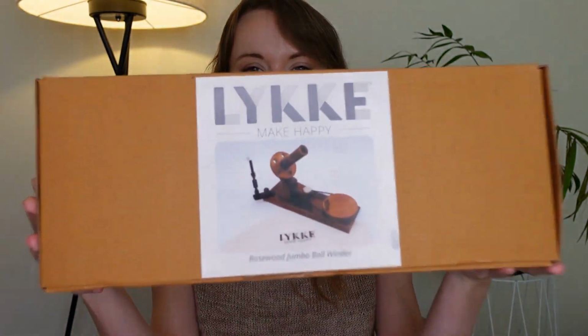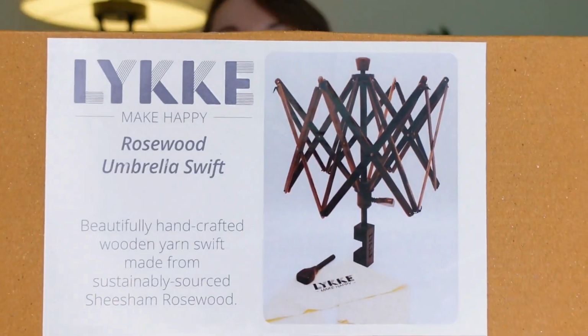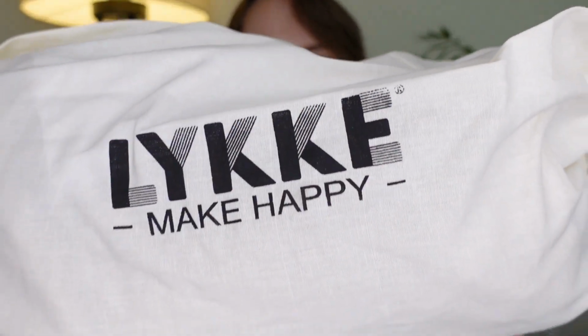Oh! So there's the ball winder that I've got there, and the matching Swift. So I thought I'd open them on here. I haven't opened them at all. As you can see, they're still all sealed up. So let's get started. I'll start with the ball winder. Oh, it comes in a little bag. That's really sweet. I love that.